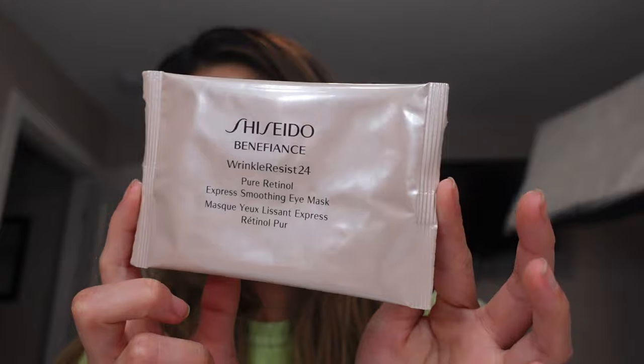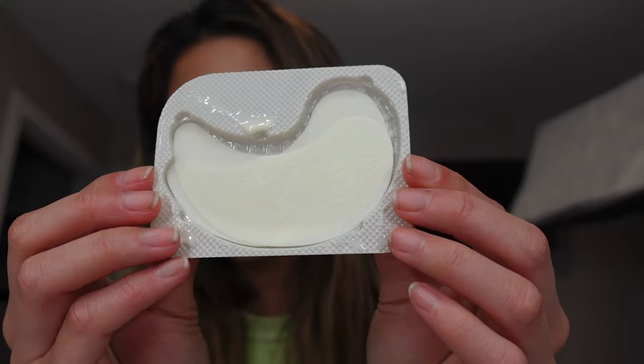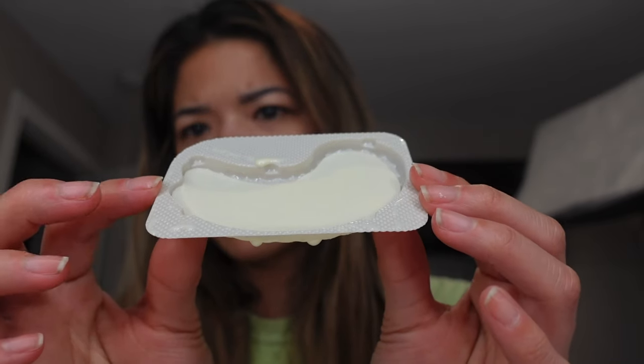But anyways, I'm actually going to try putting on these Benefiance Shiseido eye masks here. This is actually what I bought for my luxury bridal package. I have an extra one, so I just kind of want to try them out. I also did figure out that they're not like the Skin Iceland ones that I usually get. So they come in this tray right here, but they do have a serum that's in here. The thing that I really like about the Skin Iceland ones is that they actually adhere to people's faces.